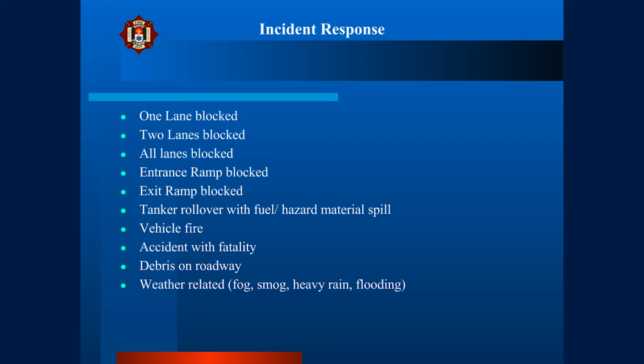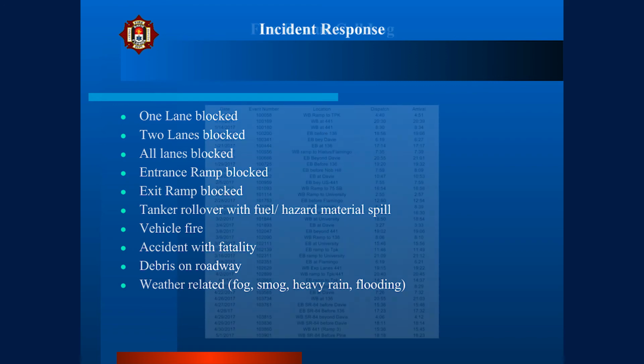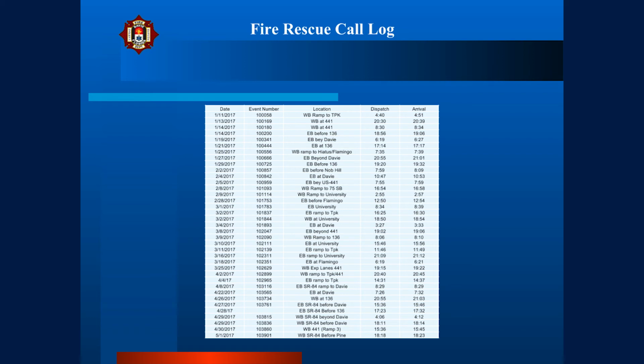And then other scenarios that really didn't matter to us. Hey, fog, smog, heavy rain, flooding. Okay, how do the policing agencies, how do the towing companies, how does everybody else manage these things to make that work? And then we said, let's get some data.